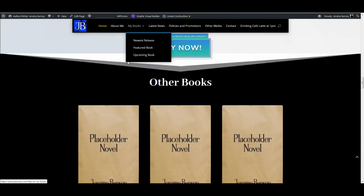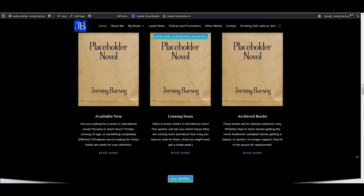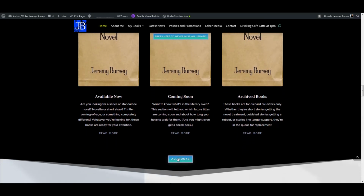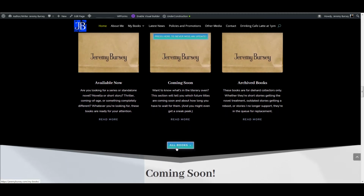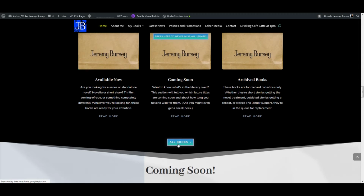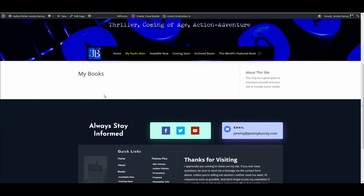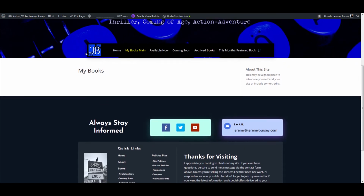But once you go into the more detailed areas, which I'll show you, for example, if I go to all books, I'm not going to have anything there yet, but if I click on the button right here, it's going to take me to the all books page. Right now there's nothing, but my plan is to have 3 sections, each with a bookshelf or some kind of display where you can click on it and get more information.